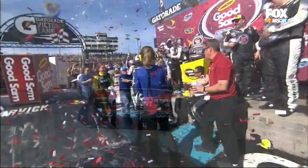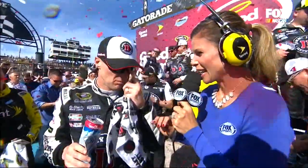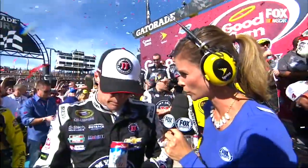So close, 1/100th of a second away. 1/100th of a second, Kevin. Closest finish in series history. How did you hold off Carl Edwards? Well, I knew he was better through 3 and 4. That was not the car that I wanted to see behind me. I knew I could beat him down there.